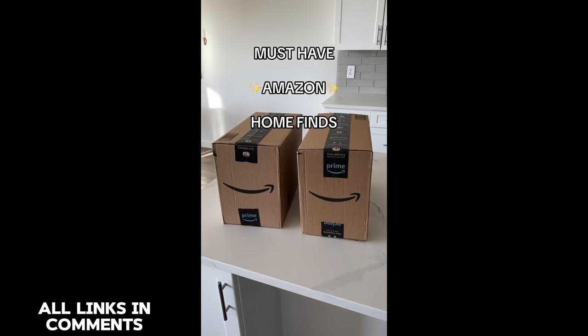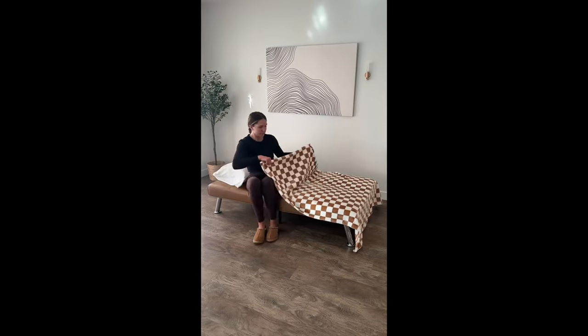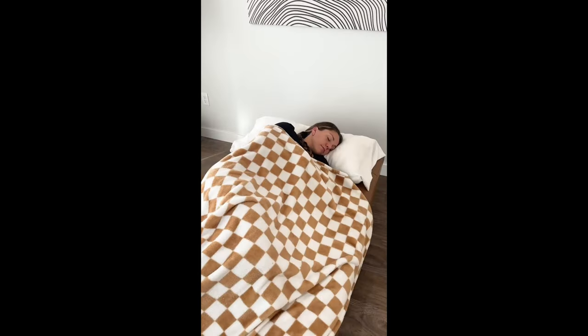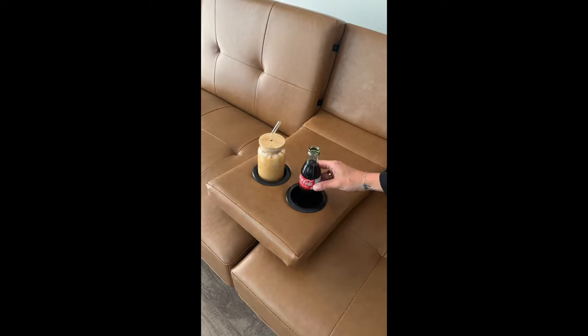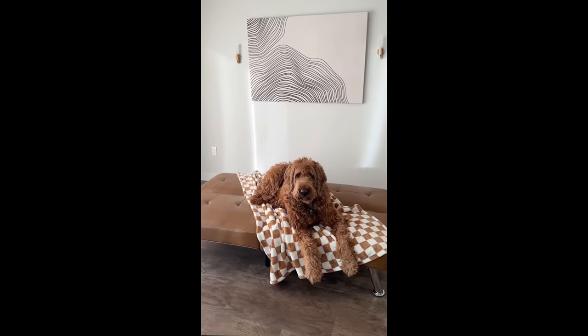Must have Amazon Home Finds. This modern sofa doubles as a twin-size bed and is extremely affordable. It's ideal for small spaces or apartments and includes a flip-down cup holder for enjoying beverages and could even triple as a raised dog bed.